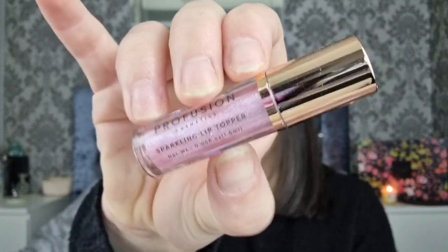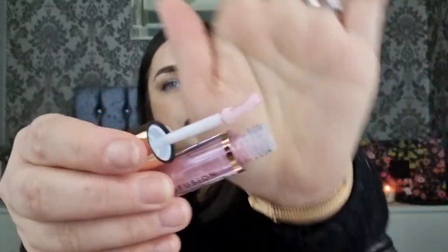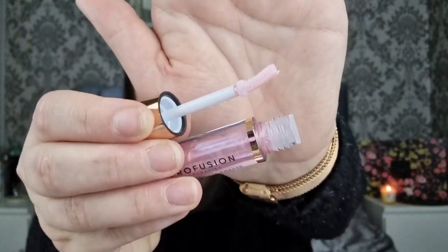We went to day number 3, which is here. Oh, this looks nice. We have got a sparkling lip topper. How pretty is that? Just like a sparkly lip gloss. I am on the rule of I'm not allowed any more lip glosses till I use them up. Oh, I love the little spout thing. That looks really nice. Doesn't really have a scent. Oh, so pretty, really nice. We're having some good products every day.